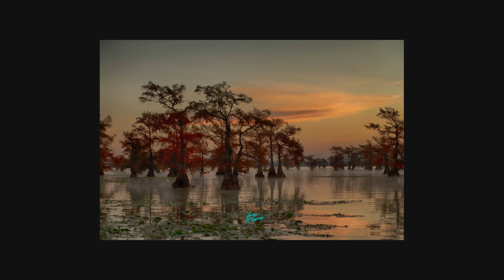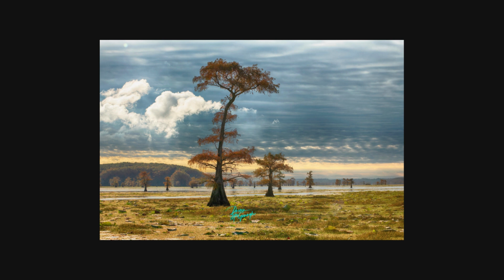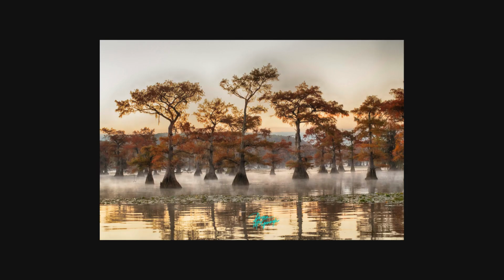So, how can conservation photography help? By capturing the beauty and plight of places like Caddo Lake, photographers like Doreen can raise awareness and inspire action. Through her lens, Doreen showcases both the wonders and the challenges of Caddo Lake. These images tell stories that words alone cannot.